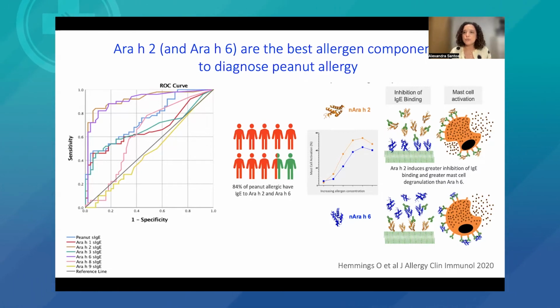But Rh2 was able to cause degranulation of mast cells, which are cells involved in allergic reactions, at a lower concentration of the allergen and to a greater extent. So a greater proportion of mast cells became activated. And Rh2 was also able to inhibit, to suppress, binding of IgE to the other allergen Rh6 more than Rh6 was. So overall, we concluded that Rh2 was the most important peanut allergen in our population in the UK.